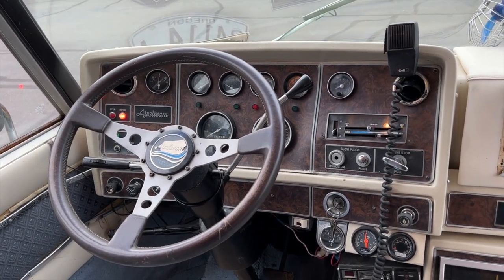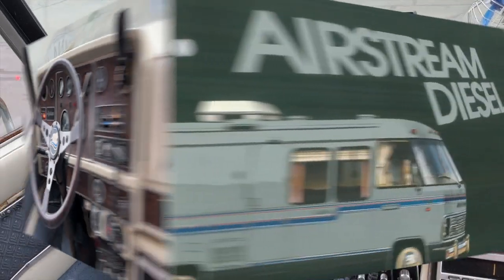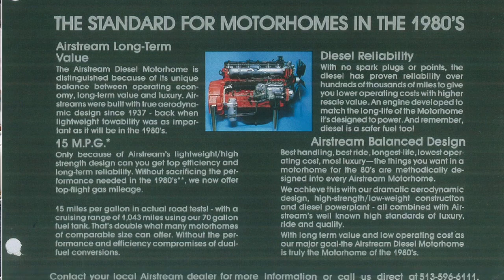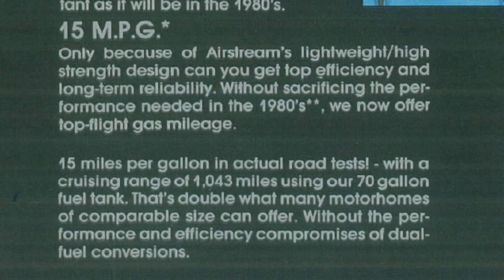Now this has a 70 gallon tank, which according to Airstream in the day, rated this at about 15 plus miles to the gallon. So it would get you over 1,000 miles on one tank of diesel. So you really don't have to worry too much about running out of fuel on this one.